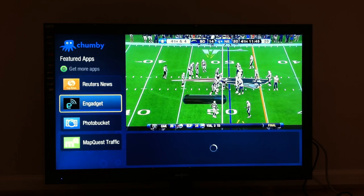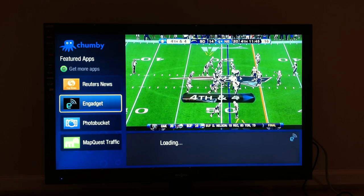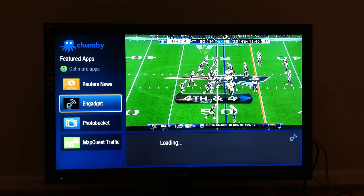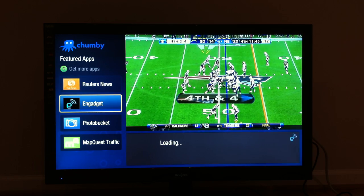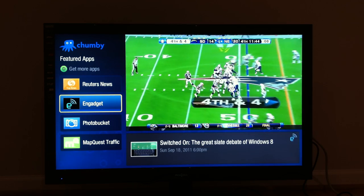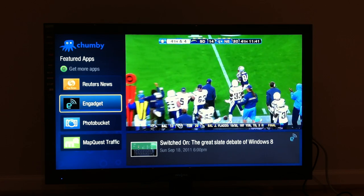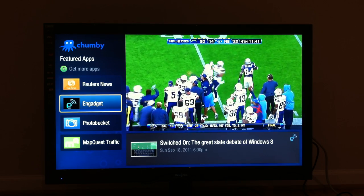So we can get some Engadget headlines. You know, this is the gratuitous plug, so they're going to run the video. Right, Richard? So there's some headlines on the bottom. It's the RSS feed that's going to be cycling through.